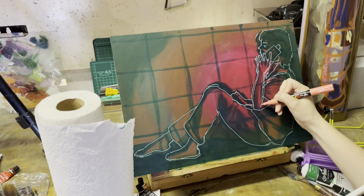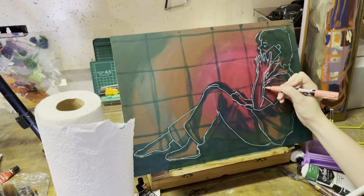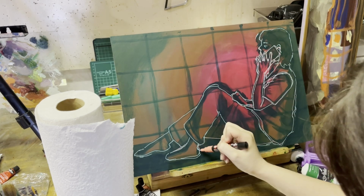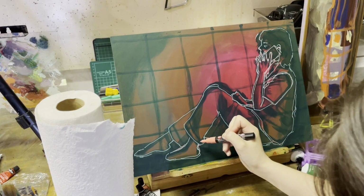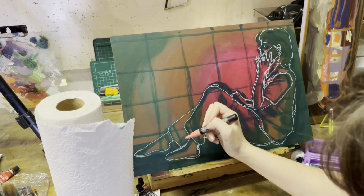That just allowed for a slightly more accurate underpainting and just made things easier in the later phases, so I didn't have to worry about tweaking as much once I had already started my oils, especially because this painting was on such a time crunch. I just didn't need that extra stress of having to go back and change things.